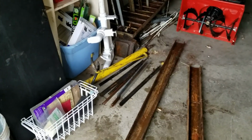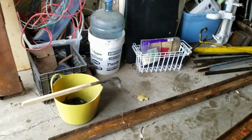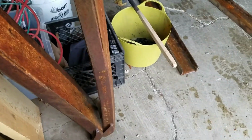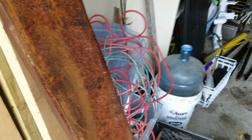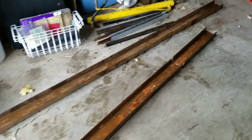Alright, it's kind of dark in here and there's a train going by. But let me show you what I got. Those two, there's two pieces here. I think they are fork extenders, but they'll make nice ramps like the trains.